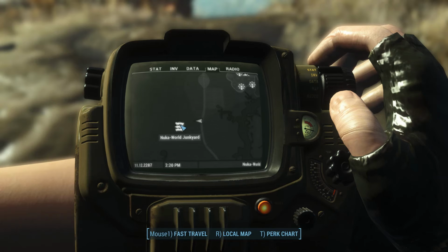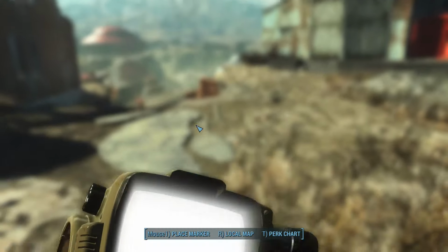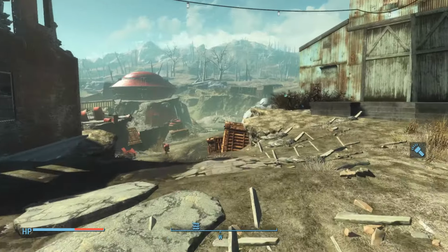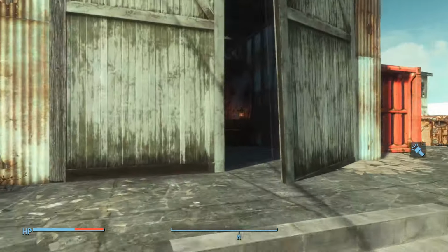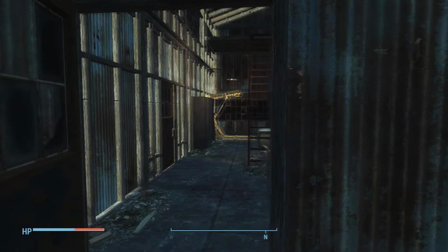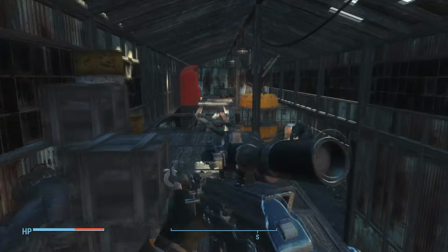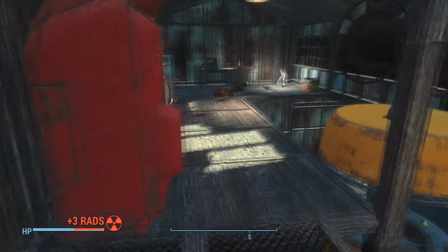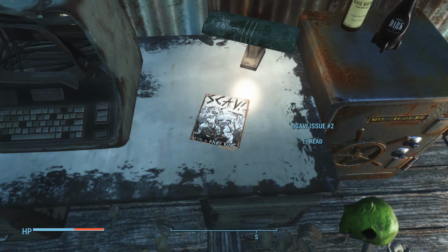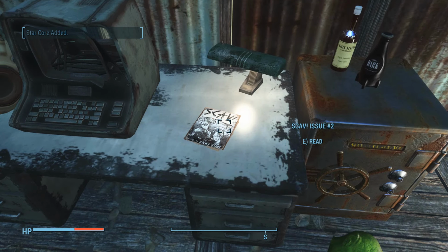The second issue of Scav Magazine is in the Nuka World Junkyard, and if you go to the fast travel spawn location, it'll be in the building on your right in the top floor. Perfect.